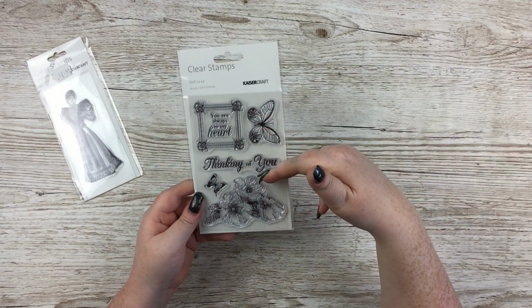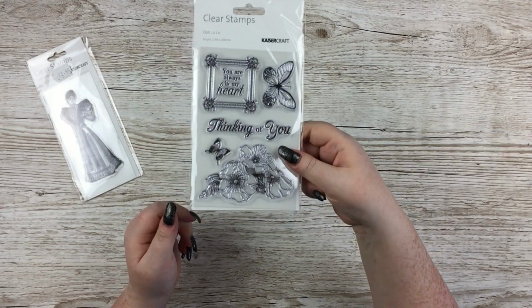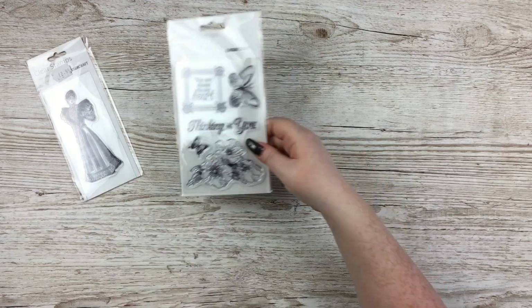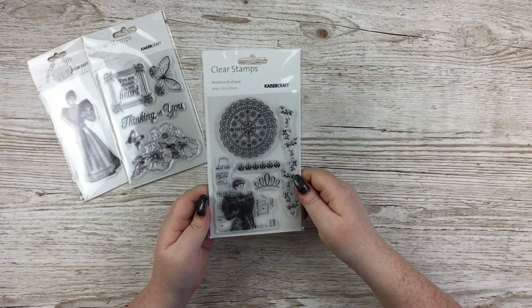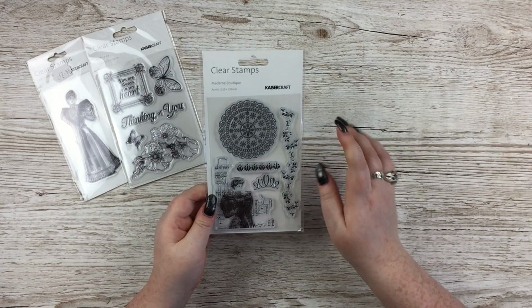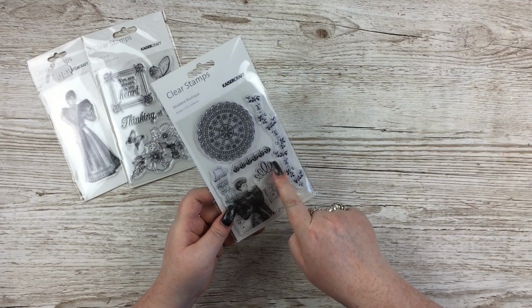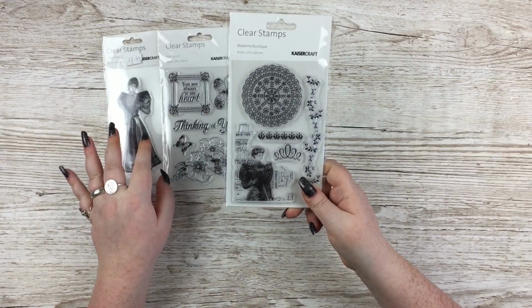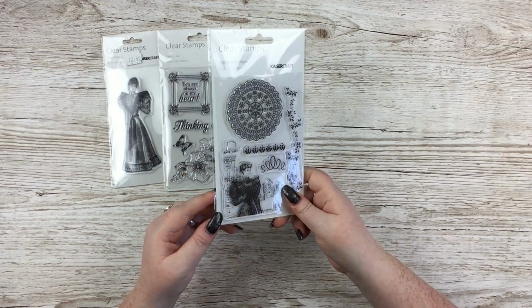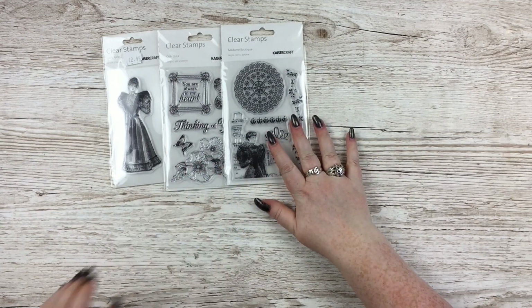Then this one I thought would be a generally useful one. You've got a couple of sentiments, always in my heart, I'm thinking of you, a little frame, and then some butterflies and a really pretty floral. This one, Madame Boutique, just love this. You've got your crochet, little leafy flourish, a couple of other flourishy things, and then a lady that's similar to this lady in some interest. It's like a sewing pattern in the background of her, which I think is just marvelous.